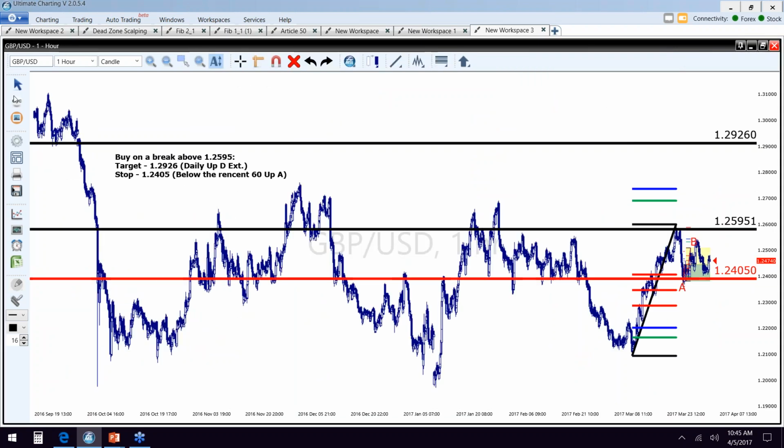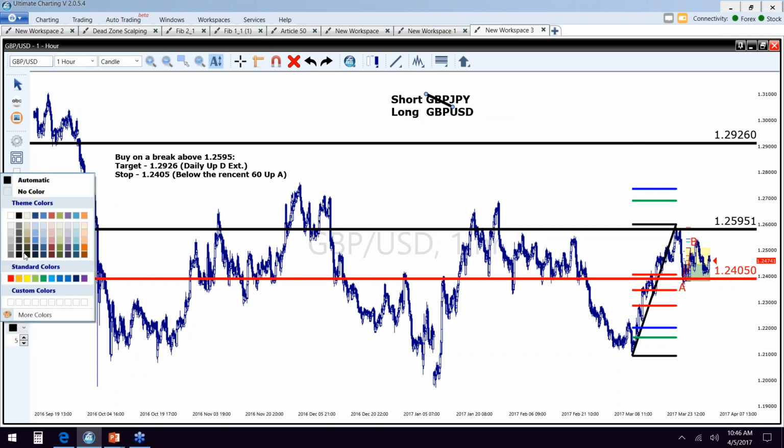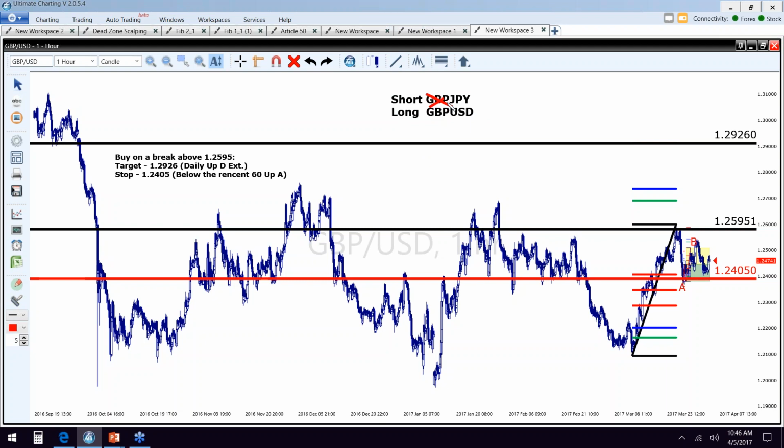Well, think about this. A lot of you are typing this in. Short pound yen, long pound dollar. So we're selling the pound here, and we're buying the pound here. So therefore, don't these two cancel each other out? Type in a wire yes in the question section if you agree that these two cancel each other out.